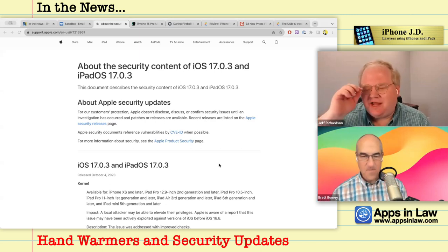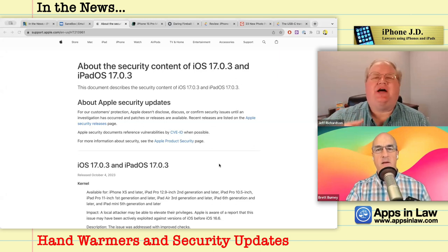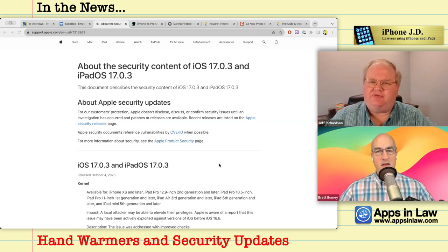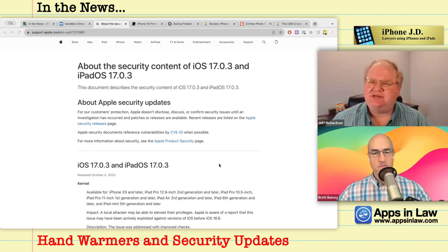I will say this, that every time you upgrade to a major new operating system, moving up to iOS 16, moving up to iOS 17 on either my iPad or my iPhone, for the first couple of days, because the system is re-indexing all your photos and stuff like that, it's using the processor more. And so you are going to feel a tiny bit more heat, but it's not a huge deal.